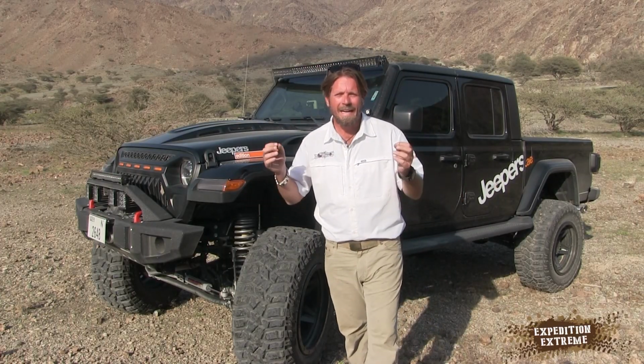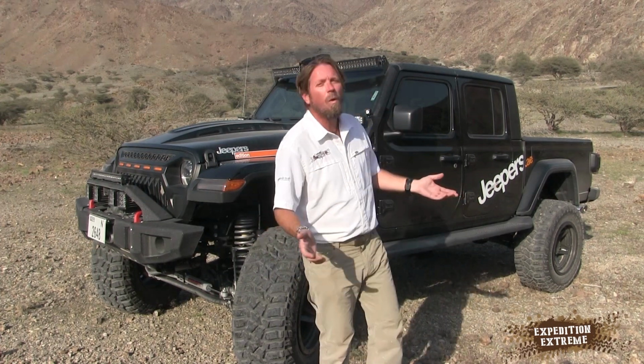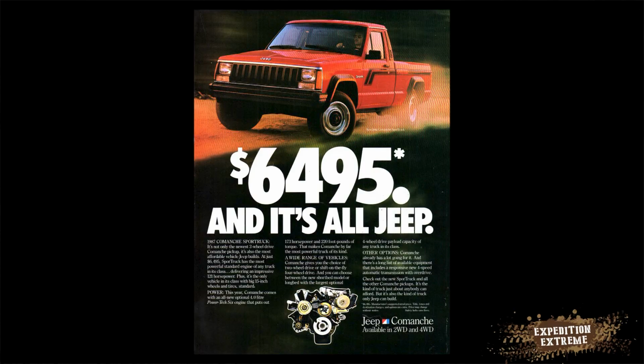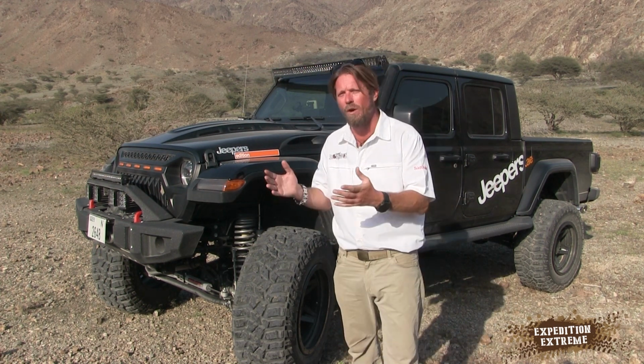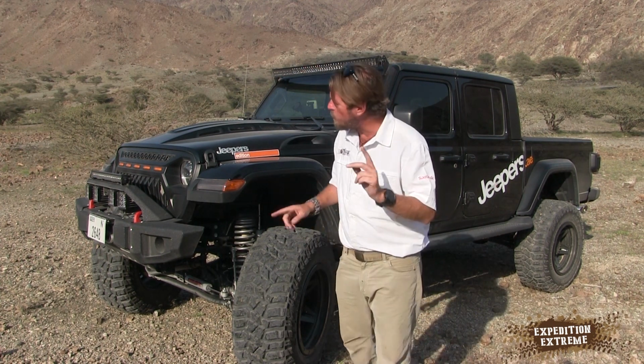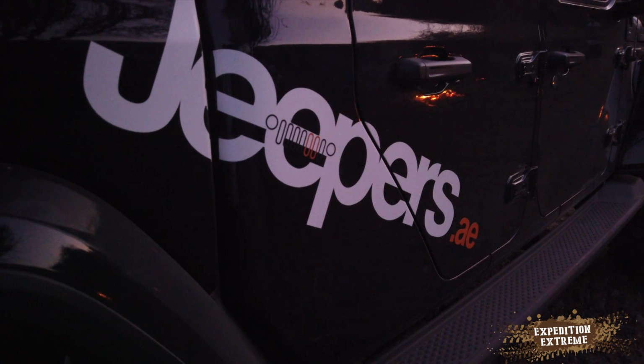The Jeep Gladiator. We all know that the Comanche ended in the 1990s and Jeep stopped making pickup trucks. The Gladiator was launched some time ago, and unfortunately here in the UAE we still have not seen them launched by the dealer. However, companies like Jeepers have brought in vehicles from the States, and they're starting to modify them and get them ready for everybody out here in the GCC, anybody from Dubai.